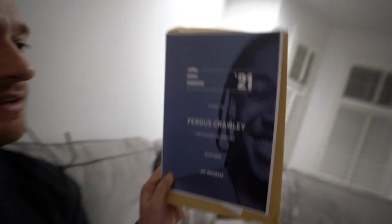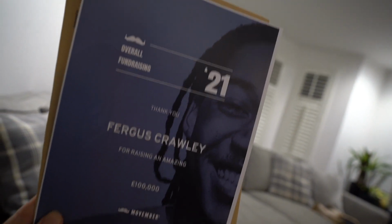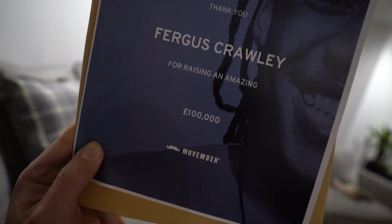Plot twist, actually haven't left for cereal just yet, as I was just opening a few things that have come in the post and was very proud to receive this. A certificate from Movember for having hit £100,000 raised overall, which I'm very proud to have received. I'll get that stuck up in the office, and I've had some very exciting podcast recording kit upgrades land.